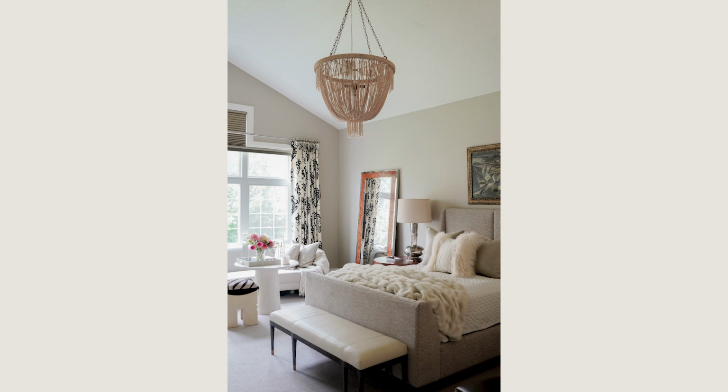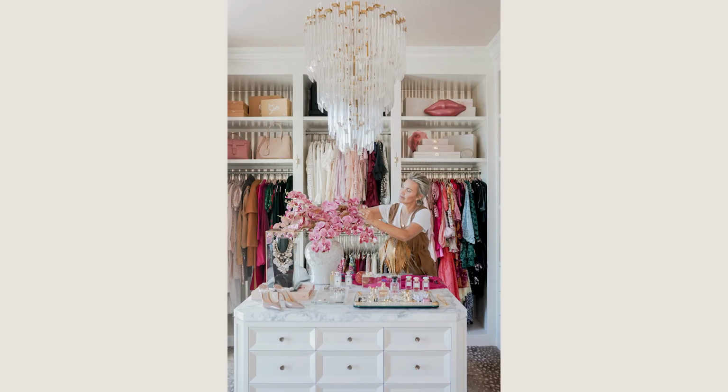It's interesting too, because when we're working with builders, one of the things that we address initially is they'll have an allowance in their build or remodel.